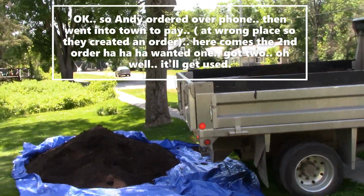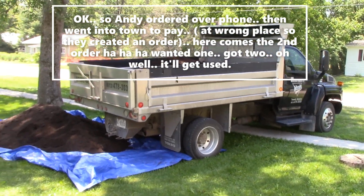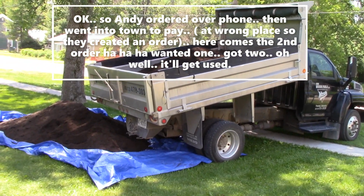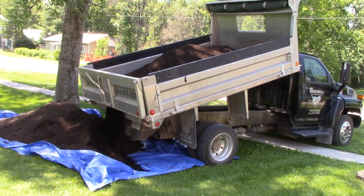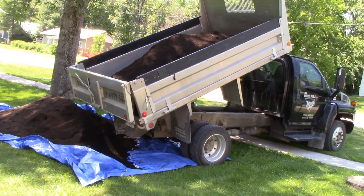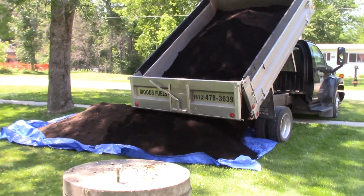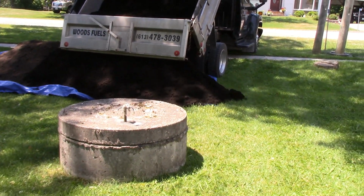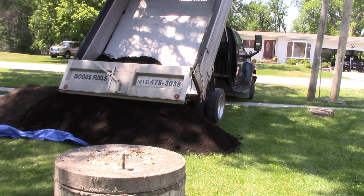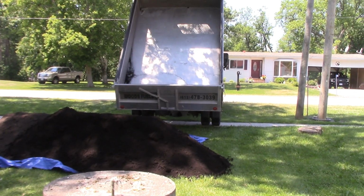Grandkids, check this out. This load's bought and paid for. The previous load, the guy's supposed to come back. So, here we go. Look at that. Oh, would the boys have fun in there? Onto the lawn. And we got it all. Wires overhead, dude, be careful.